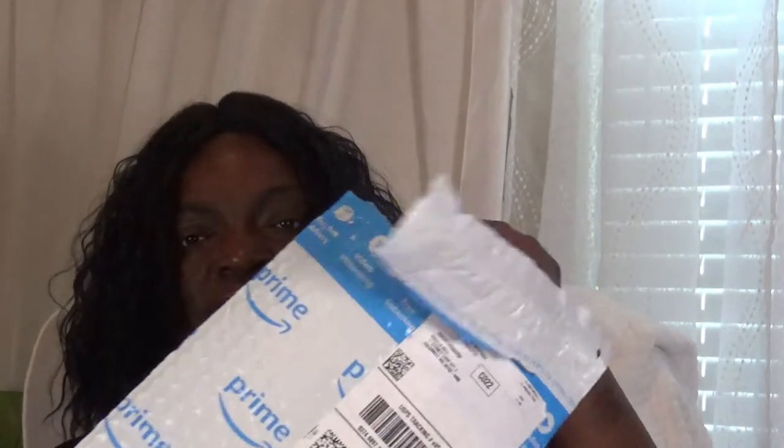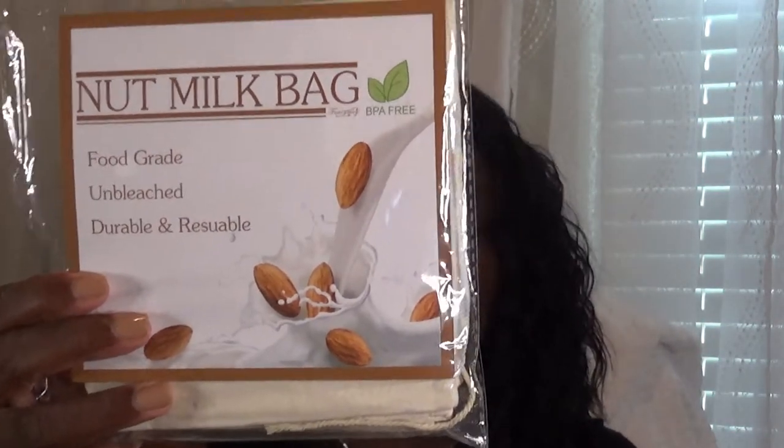The next package is milk bags. Along with my skin, I am trying to concentrate more on my health. So these are milk bags I've been using. I've used one for my celery juice. I want to start drinking celery juice every morning, before I eat anything. And it really is not that bad. I normally put half of a green apple in mine just to make it taste a little better. So I ordered these, and like I said, I already started using one. It came with three.